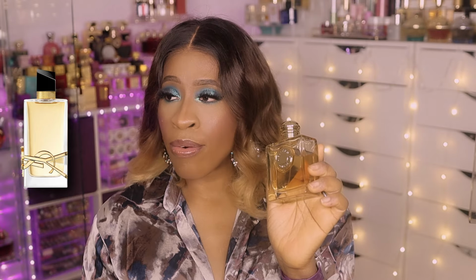It's like a watered down Libre by YSL. If you did not like Libre and you wanted the same lavender vanilla combo, you will like this because it's not giving the Libre vibe. It's not giving that too much of lavender, because Libre can be a lavender overdose. I'm talking about the Intense and the Le Parfum version, but this one is just slight hints of lavender, you know, just enough to get you by.